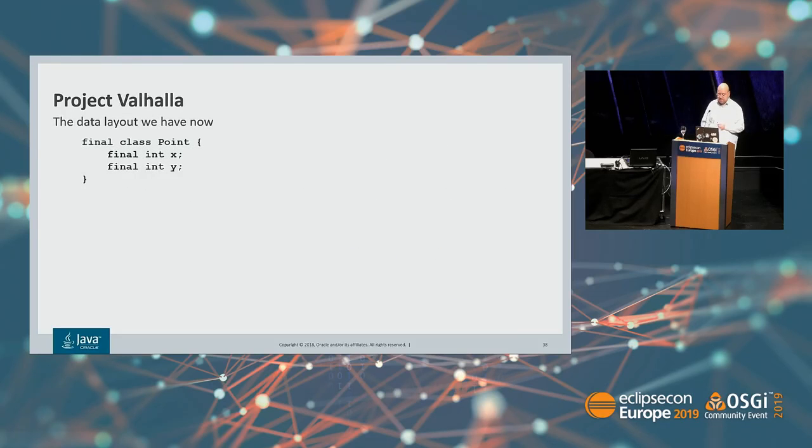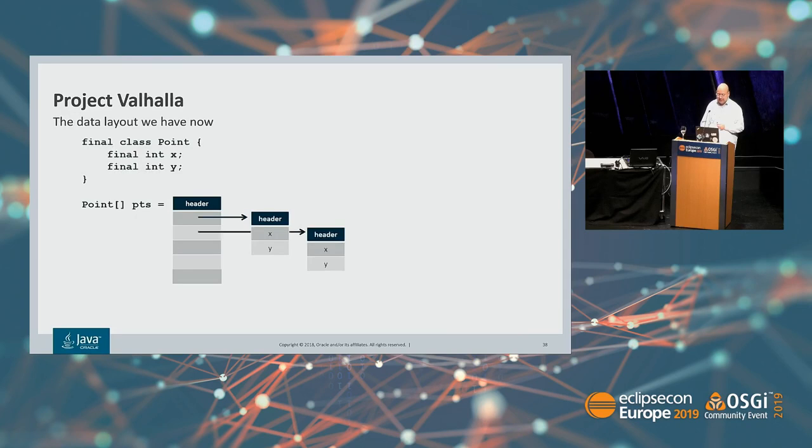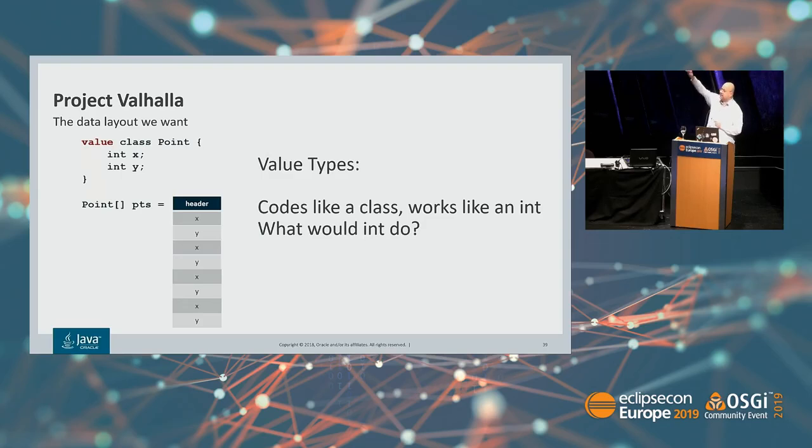Valhalla is a project in OpenJDK where we're looking at optimizing data layout within the JVM so that when we have an array of simple data types in memory, today it looks like this. Things can be very far apart in memory, linked together by pointers, and it would be nice to get to a world where it looks more like this, so that your arrays of simple types are laid out in the most efficient fashion in a single memory block, which would make both memory usage better for those types, as well as performance better, because it's a contiguous area of memory. So that's a quite exciting project that also has various builds published you can look into.